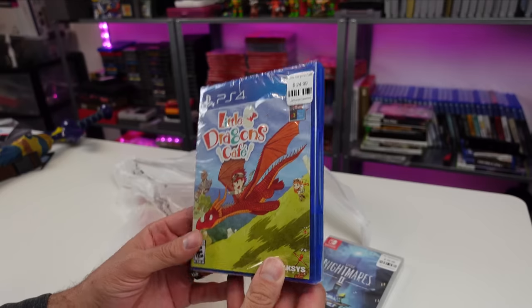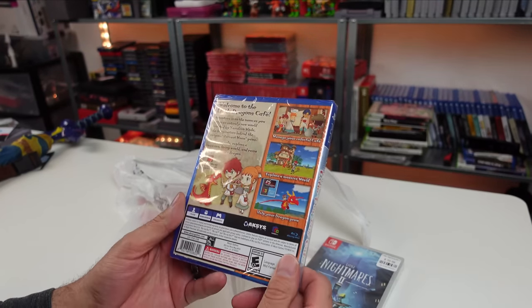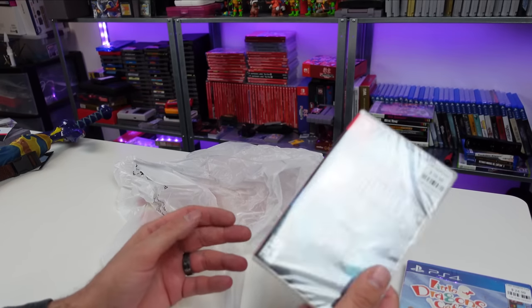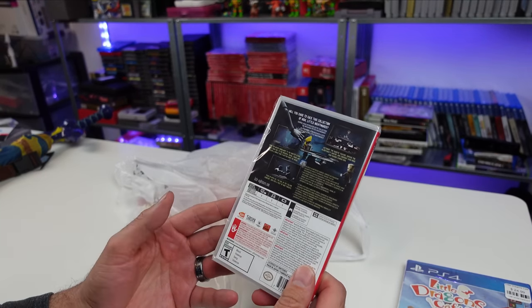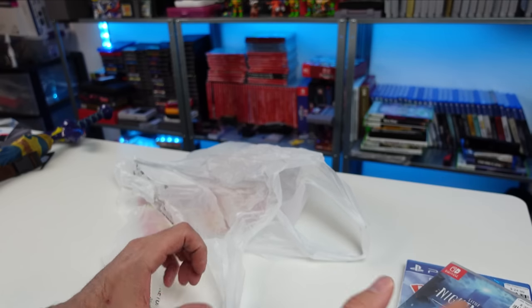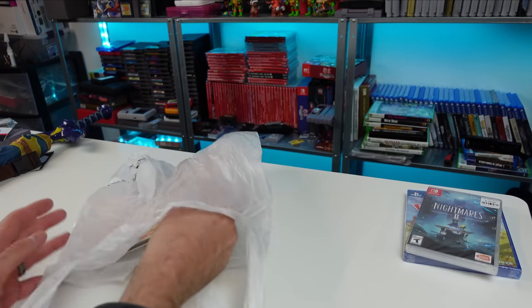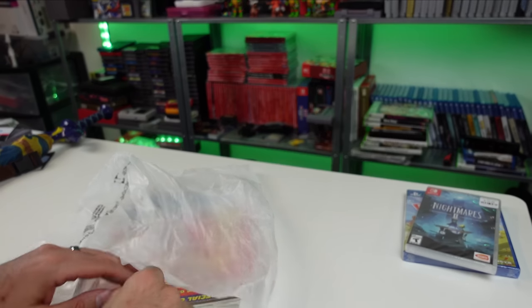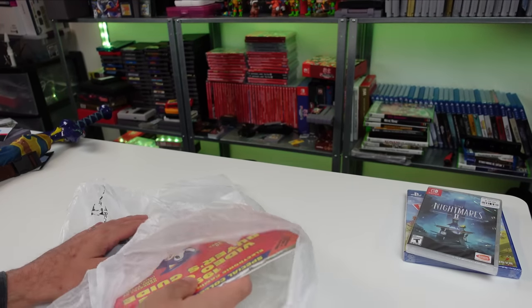My wife wanted this game. I think she just saw it and thought it looked cute or something. I don't know. We'll check it out at some point. My kids wanted this. They've been hearing a lot of people talking about it. So you know what? Little Nightmares it is, right? So those are a couple new games we bought there. Like I said, they have new stuff as well, for current generation, and then tons of old stuff.